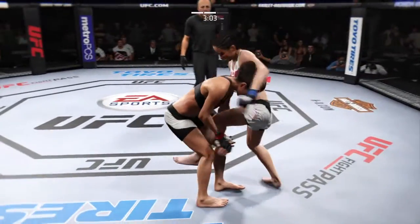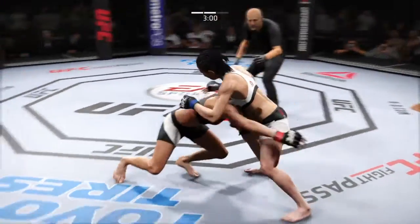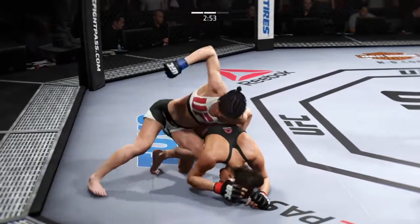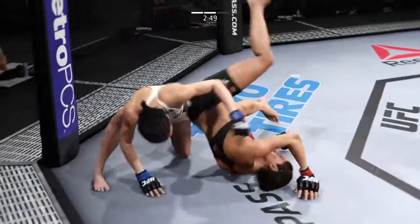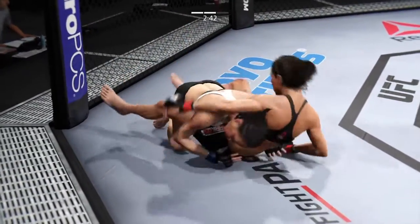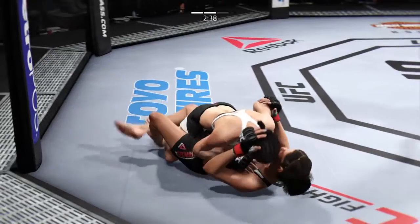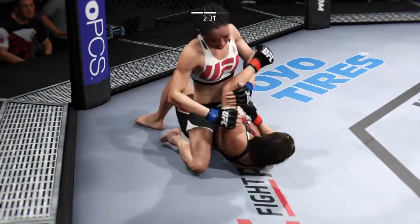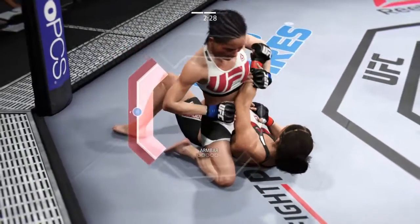Back on their feet. Nice leg kick. Good takedown defense. Nice movement on the ground. Moves to full guard. Solid punch by Ham. Moves into half guard. Nicely done. What a brilliant pass. Right into mount. Excellent job. She's looking to set up an armbar.